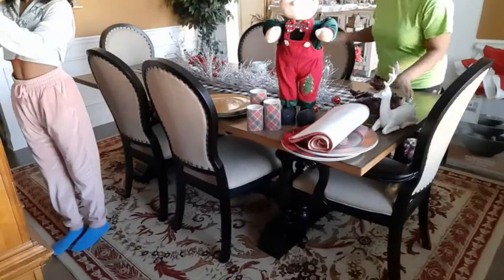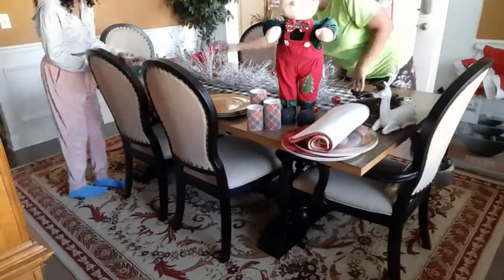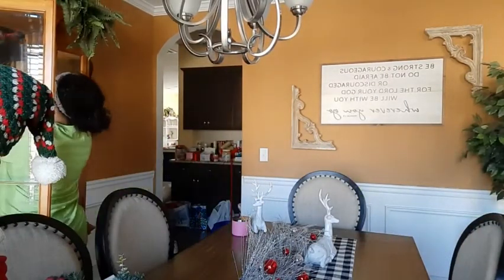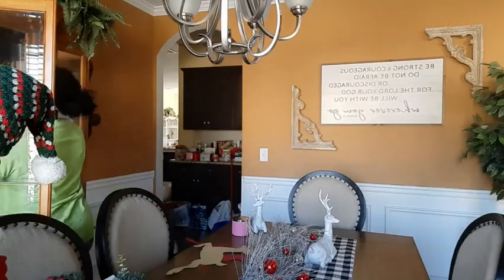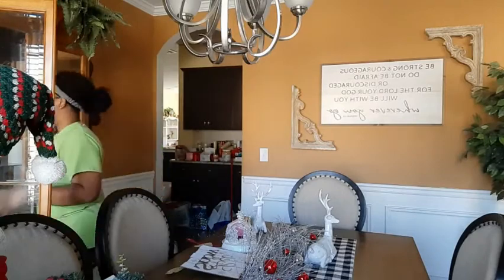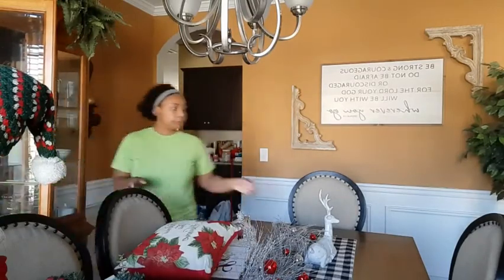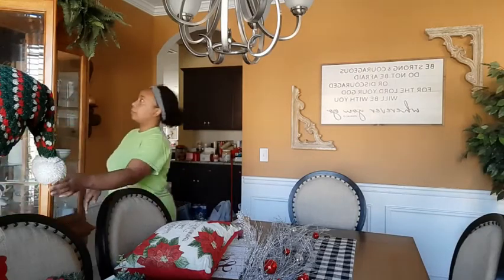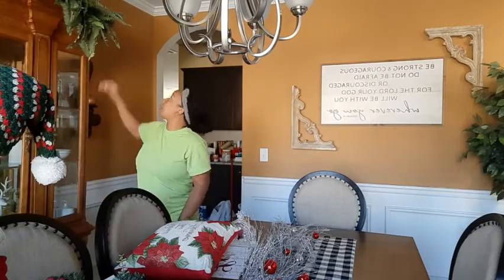my dining room. And I love those little reindeer so much, I just decided to put them in my curio cabinet right there. I just thought it was really pretty. And as you can see, my butler's pantry is a mess. So that is going to be the last thing I tackle this week before we bring in the new year.